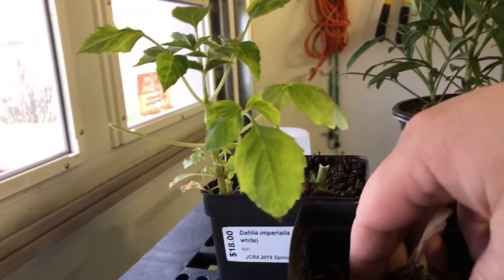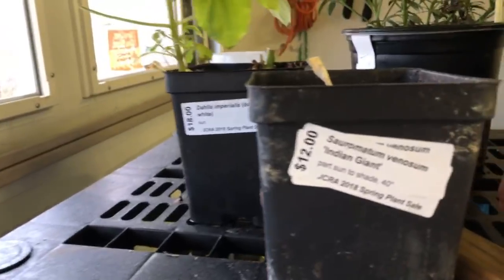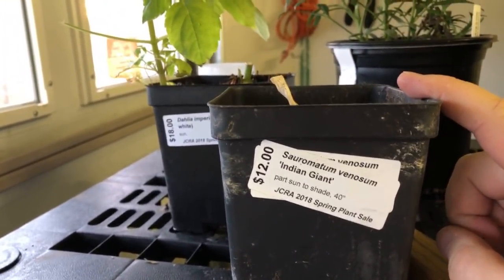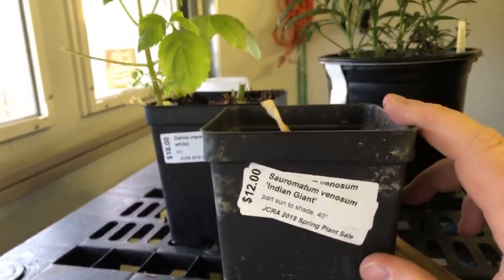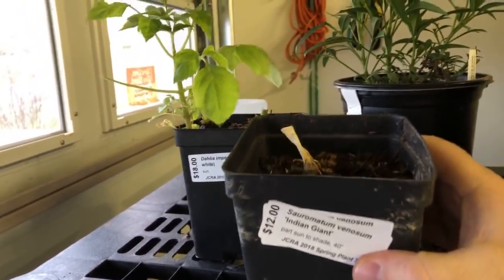But this is a giant voodoo lily, which is going to be real cool. This is going to be a 40 inch tall plant, so just shy of 4 feet. Part sun to shade, so this will go in the backyard, probably near the house. It will have giant leaves and then big lily flowers. It's going to be real pretty, but I haven't gotten any of these yet.